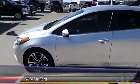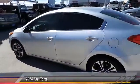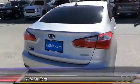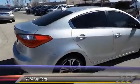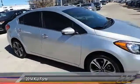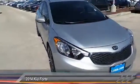2014 Forte. If you're looking for a trendy and feature-laden compact sedan, the Kia Forte is for you. It offers an exceptional combination of innovative design, high-quality engineering, and outstanding value. This vehicle has less than 15,000 miles.